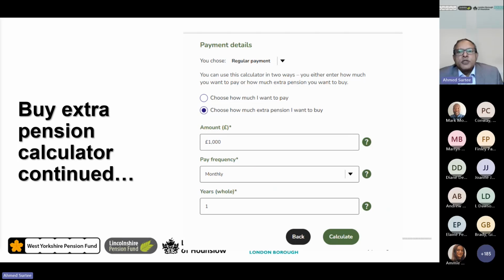You now have the option to choose how much you want to pay. So this is the total amount you want to pay. When you click calculate, this will tell you the total extra pension that you're going to buy. So in this example, we're going to choose to buy £1,000 of extra pension. We're going to state we want to pay over 12 months. And now if we click calculate, we can now wait for the results to be shown. So it's as simple as that.